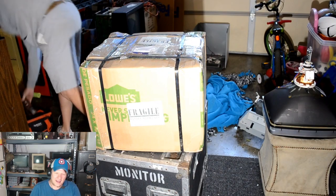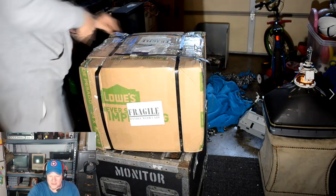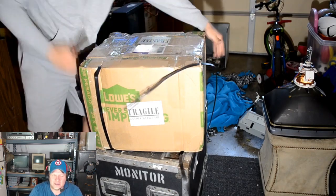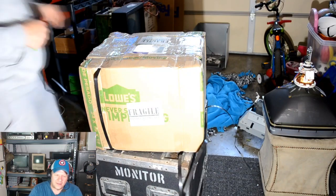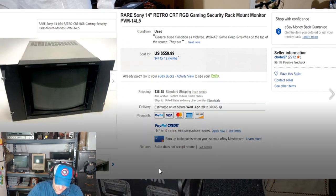Here is the package that it came in, this lovely fragile box with the straps tightened on it. This one was a 14L5, a multi-format monitor, and it was shipped by FedEx. First off, let me show you this listing real quickly. This was the listing: rare rack-mounted monitor, 14L5.